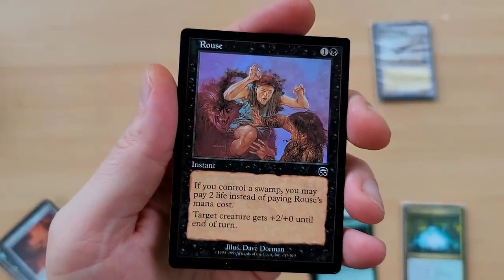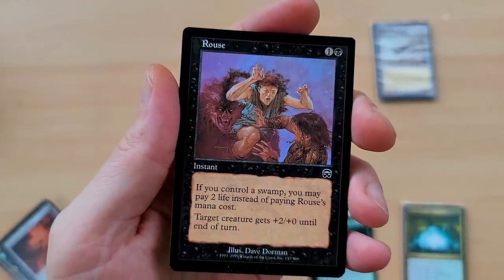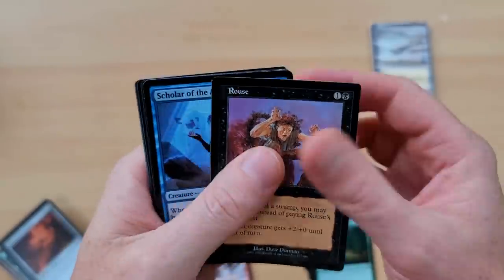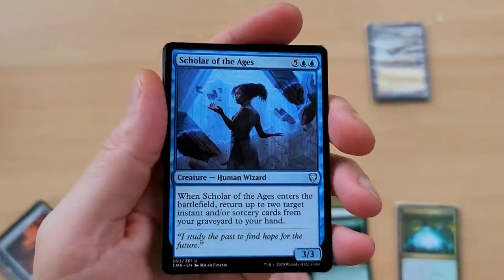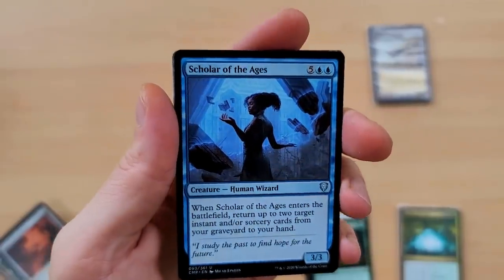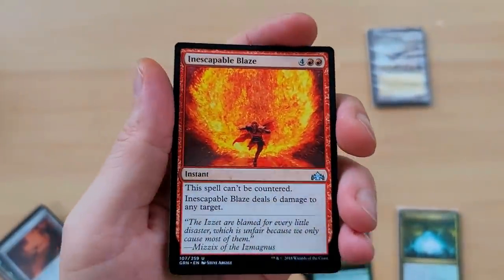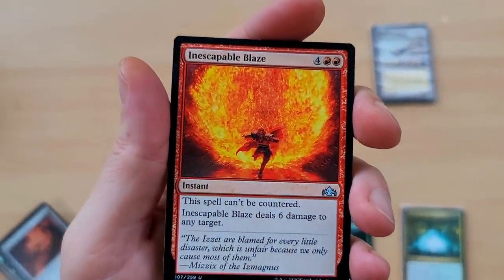If you control a Swamp, you may pay 2 life instead of paying Rose's mana cost. Oh, that's cool. If you control a Swamp. Okay. It's a little bit of Phyrexian stuff going on there. Scholar of the Ages, from Commander Legends. Inescapable Blaze. There you go. From Ravnica Allegiance.